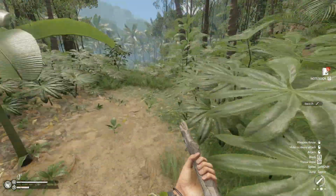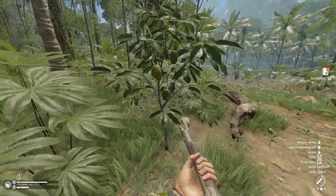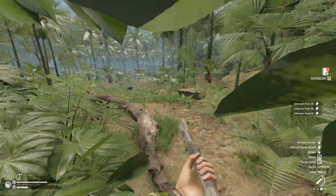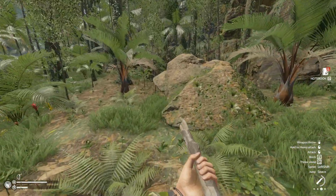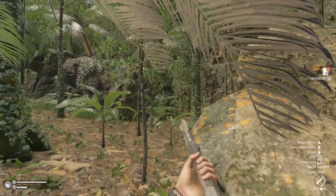Hopefully anyway. So it might take a bit of time to get some things done here that we need to get done, simply because I want to make sure that if we come back to this area, or the area that we're in, that we have the ability to survive there. If we need to quickly heal ourselves up, all of that lovely stuff, we can do that.